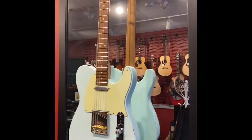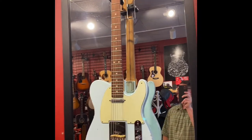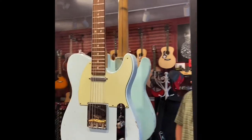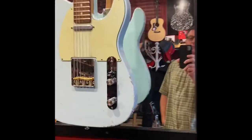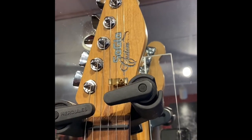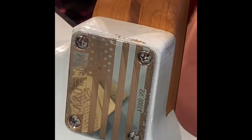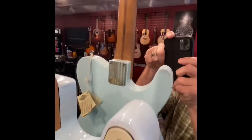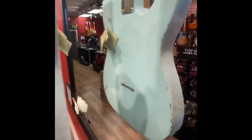Another SoGlo custom. What do they call this? Hand aged, I guess? Relic. Hand relic. But cute, cool Telly hand relic. This is brand new, guys, and they play great. Again, engraved, color-filled headstock by 1441 Engraving. And again, that laser engraved neck plate with the serial number. That's cool. What number is this one? 14? 14.